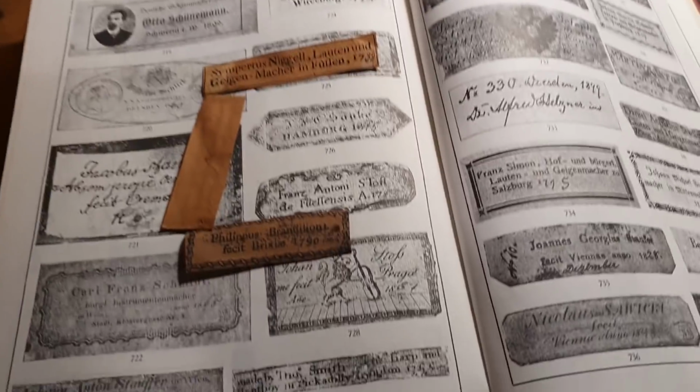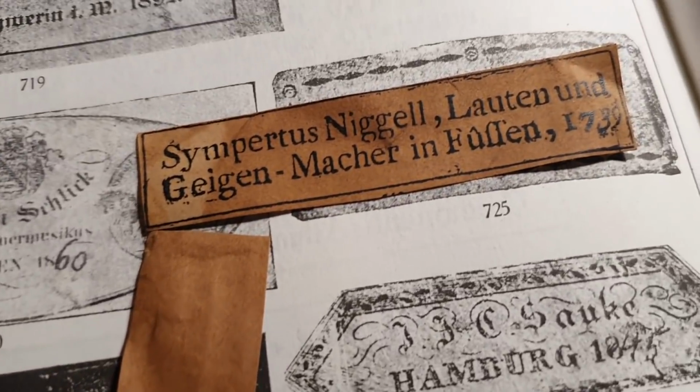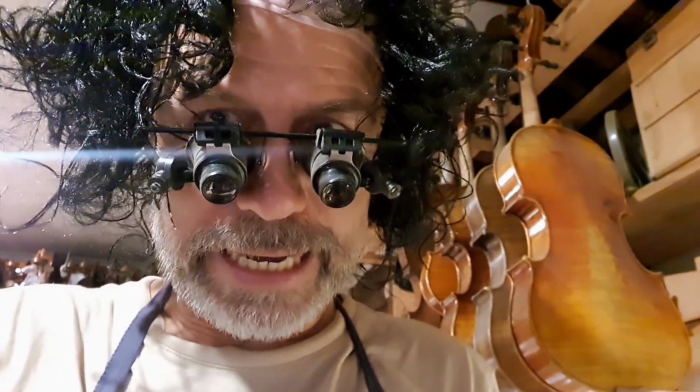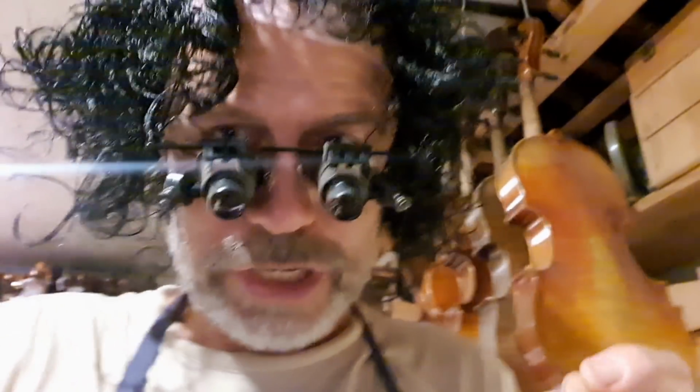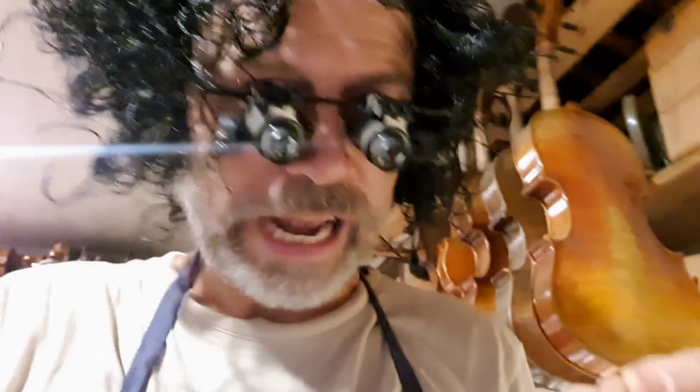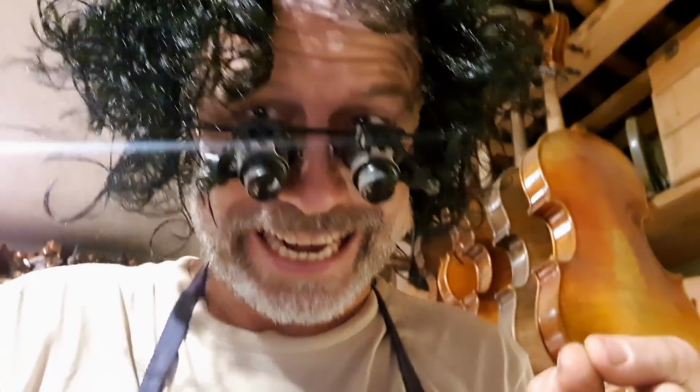Oh, look at these labels. I'm just gonna copy them. Oh, yes. I can definitely double the price of that violin. So now I just gotta cut it out, and then I'm going to dip it in tea. I'm gonna use tea, and I'm gonna burn the edges. It's gonna look like the real thing. The real thing. And I'm gonna get thousands of dollars.